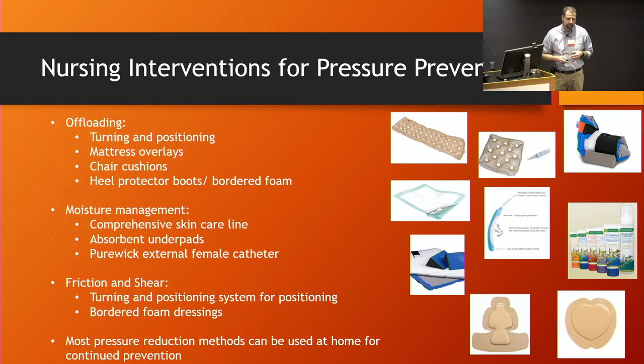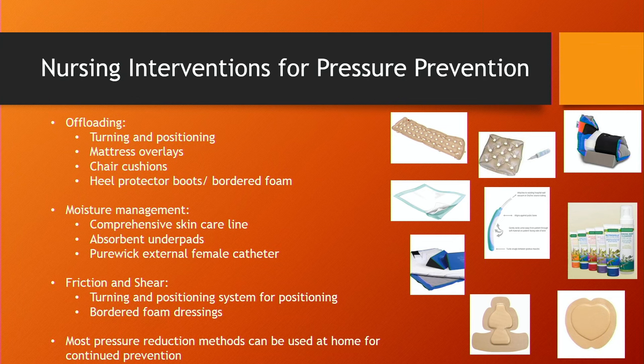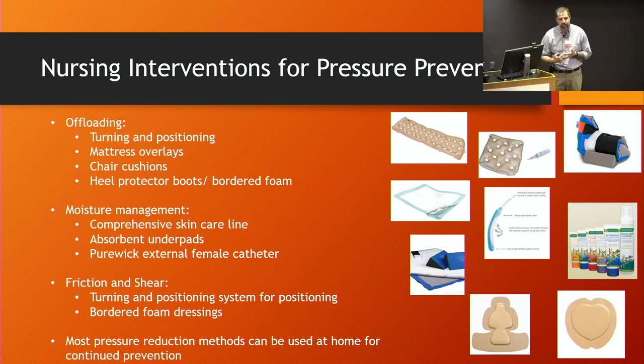So our interventions. Again, top of the list is turning, repositioning. Mattress overlays are probably the simplest mattress we have. It's basically an air cushion that goes over the mattress. Chair cushions for people that tend to spend that time in their recliner and lounge chair at home or even in the hospital. For distal areas, for diabetic foot ulcers or even vascular ulcers in the extremities, protective boots are also helpful.